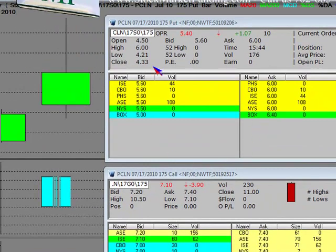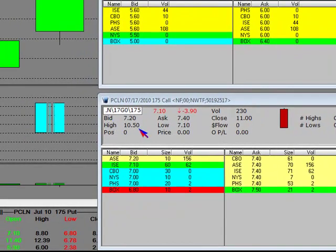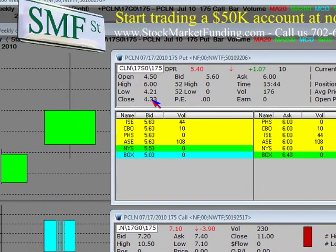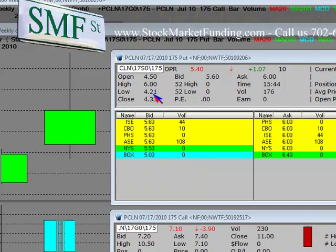So when we are buying wholesale over here and wholesale over here, on both ends of the market within the price action, the 175 had a previous day high of $11, but you can see the intraday high was $10.50 and the low was $7.10. There was a market made right in there by 3.40. And basically when the value of the put was going down, you were buying the 175 put off the lows, because the SMF Master Trading System prints this side of the market and you get it wholesale there.